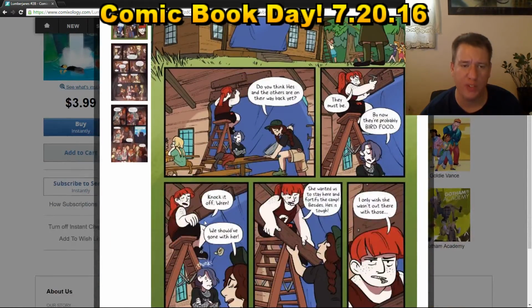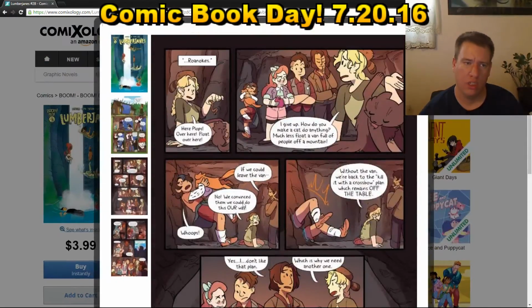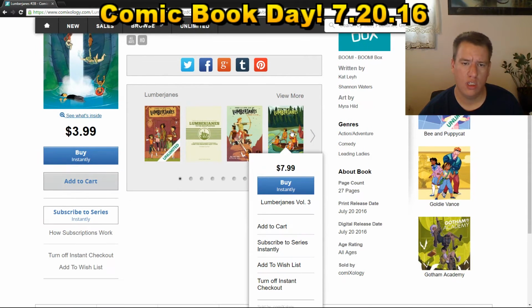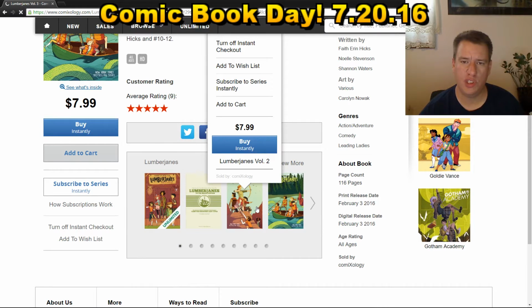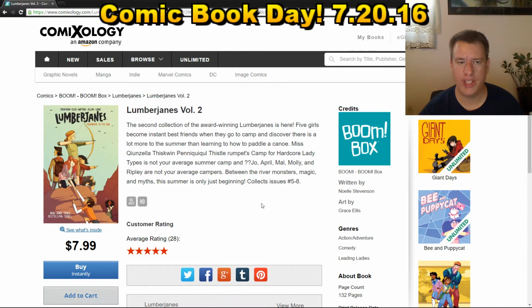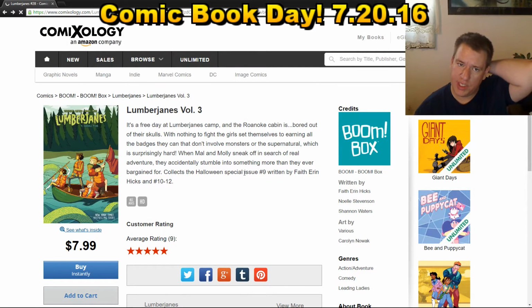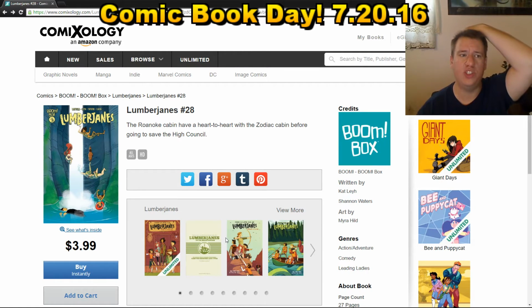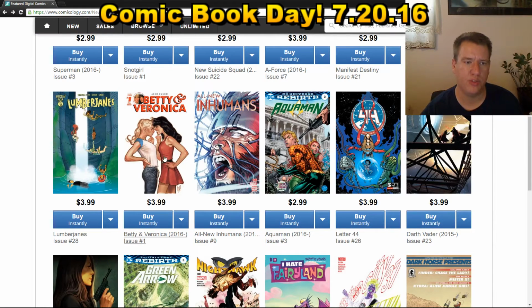Yeah, it looks way different than the volume I read. The first one. So, is it a different artist? Art by Myra Hield. And volume 3, art by various, Carolyn Nowak. Volume 2, Grace Ellis. See, what I'm afraid of for Lumberjanes is that the different art and the different writers jumping on is going to not make it as interesting to a lot of readers.